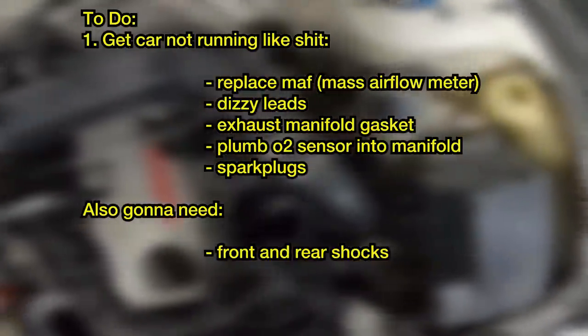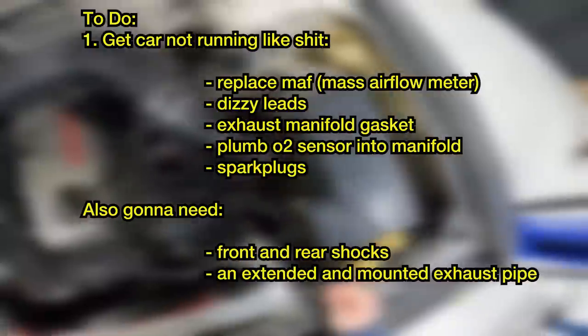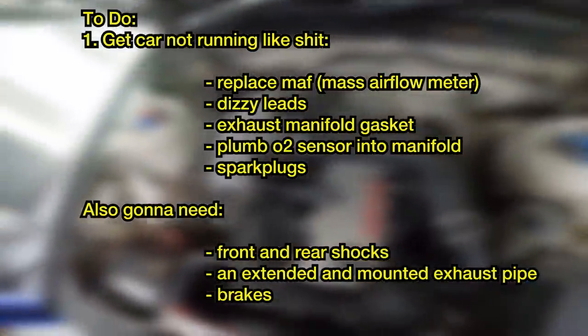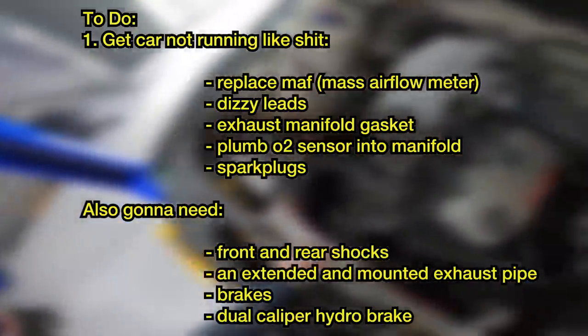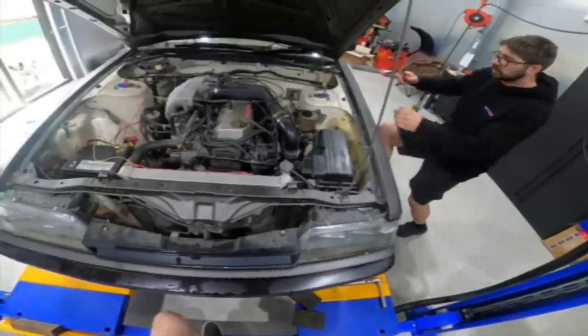Now that the initial inspection is done, this is the main to-do list. Number one, get car not running like shit. Replace the mass airflow meter, distributor leads, exhaust manifold gasket, plumb O2 sensor into manifold, and spark plugs. Also going to need front and rear shocks, an extended and mounted exhaust pipe, and a big one, some brakes, mate. Right now it's got nothing. And of course, we'll be also installing a dual caliper hydro brake so we can go sideways around the bend. No doubt there's going to be more things to do as we dive deeper into the drift R31.